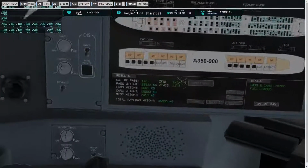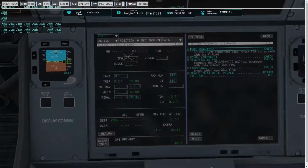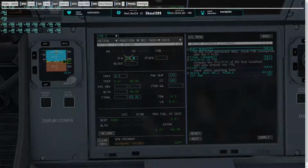Alright, 0 fuel weight is 176 and 23. Block fuel, say 12.4. Taking that from up here. So that's an hour extra fuel, and that's plenty.